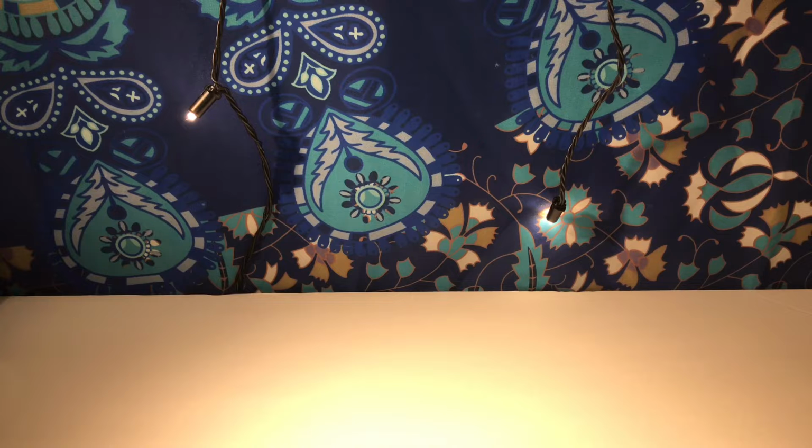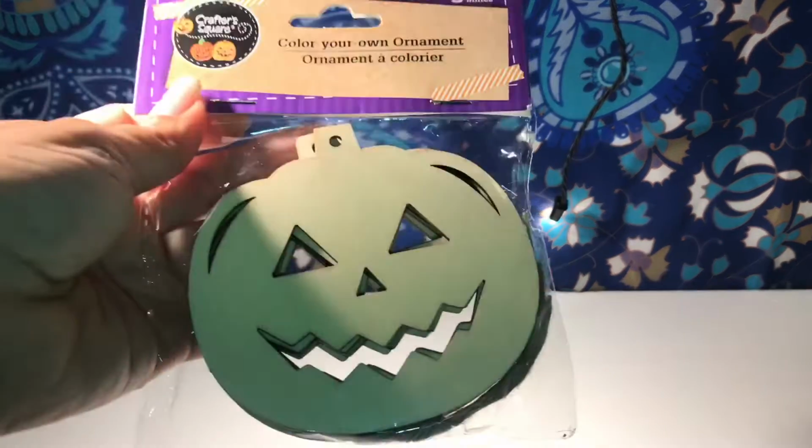Today I want to share with you a Dollar Tree haul. I was surprised because I went today and I saw four items, which is okay, but I ran into the Halloween items and I couldn't believe it. So anyway, I was happy because I picked up a couple of items. And you have to snatch them now that you see them, because when you go back, they're definitely not going to be there. So I got these cute color your own ornaments.